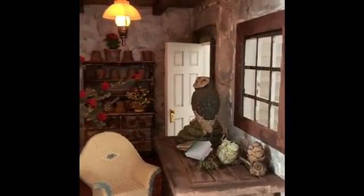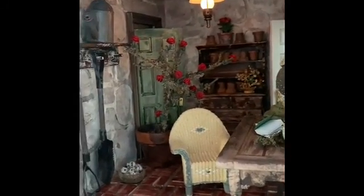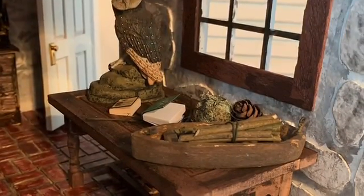The garden room is the first room that we tackled in the alchemist's house, and probably one of the hardest. We created each individual brick and stone, cutting it out of cardboard and texturizing and painting it.